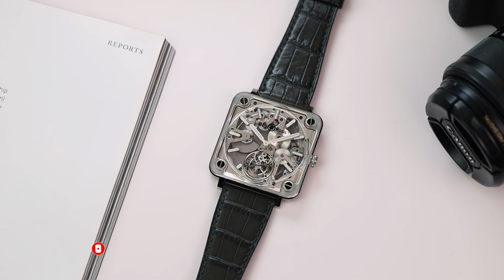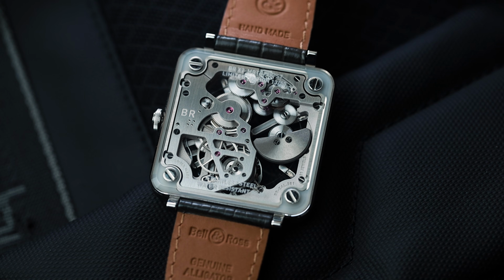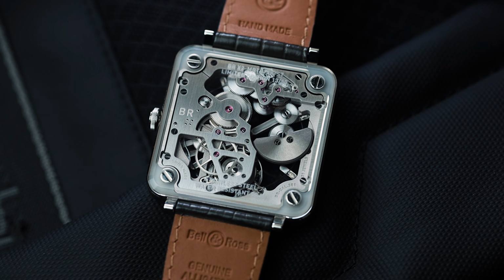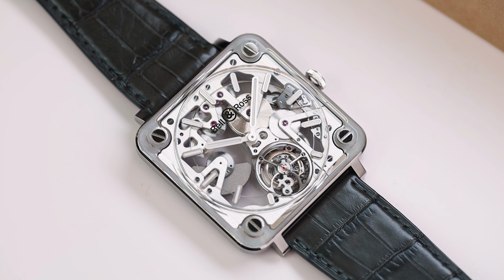Let's do a quick recap. Anybody that knows anything about Bell & Ross knows that they're subtle but wild at the same time. In 2017, they created an ultra-thin tourbillon with a microrotor caliber where the movement was basically incorporated into the case and then sandwiched between two pieces of sapphire, way ahead of its time.